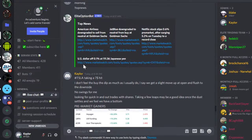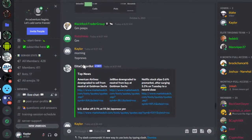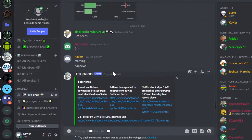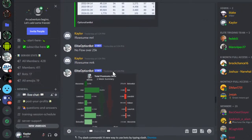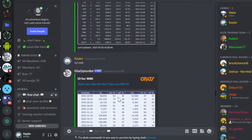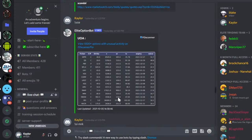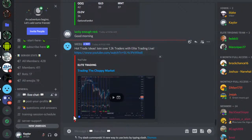But this is some of the stuff you can find here. Tesla took a $7 hit. That's what we were talking about this morning. Top news that came out of American Airlines. JetBlue downgraded. Netflix stock slips. You can see we were talking about the Merck flow, watching to see what was going on here. And as you can see, they did pretty good over the last couple weeks. And then you have the unusual option activity. Let's pull that up and see what's going on with that actually.